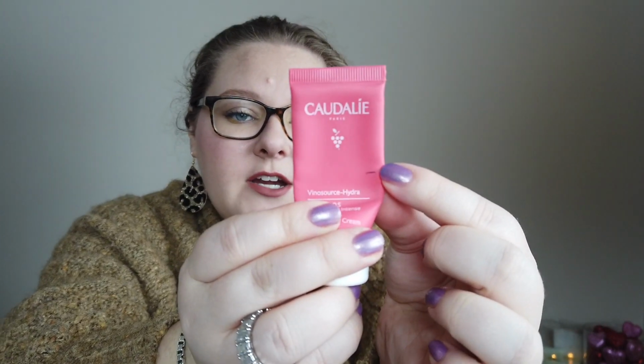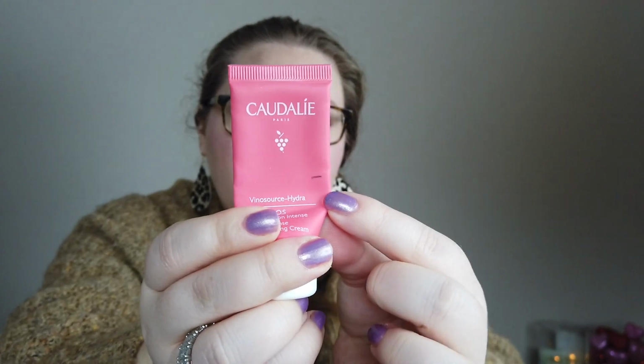This is the Caudalie SOS Intense Moisturizing Cream. Again, this was a sample. I've been using this since November, so I had just a little line right here, not too much left in the product itself, so I'm not surprised that I was able to finish this up before the halfway update.